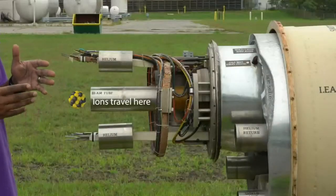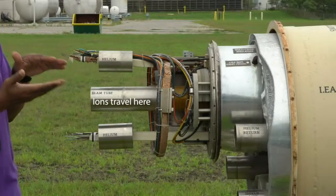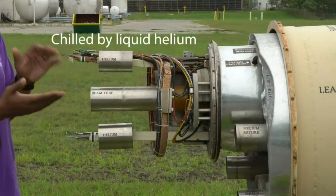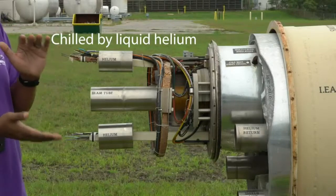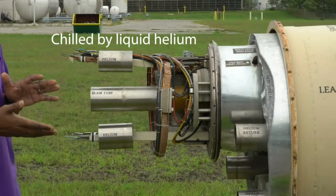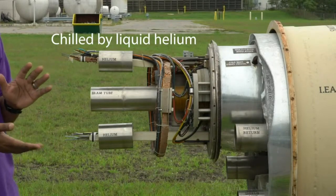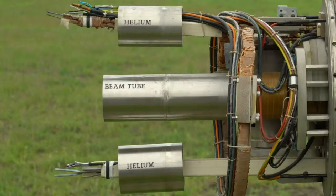Ions travel through the beam pipe at the center of these superconducting magnets, which have to be kept very, very cold. These are chilled by 25 tons of helium to reach negative 452 degrees Fahrenheit. That's almost as cold as anything can get, around 4.5 Kelvin. Inside this magnet, you see a cross-section of the beam pipe where the ions travel. The beam pipe is kept under vacuum, so that way there's no other particles or gases that can interfere with the particles that the scientists want to see collide.